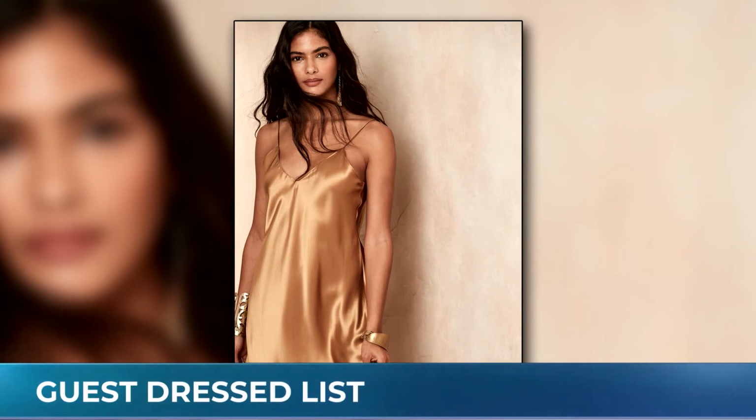A slip dress, these are everywhere this season. This one's from Banana Republic. I love the gold color. Have fun with your accessories. And it's really a glamorous type of wedding. All these wedding styles are great, and I love them because people are experimenting with the time of day they get married.